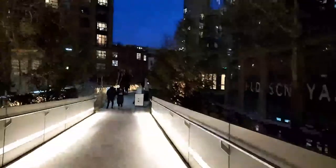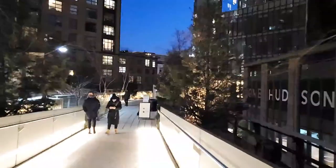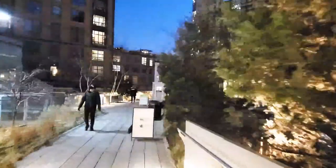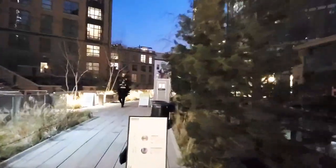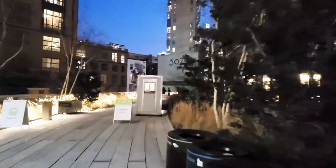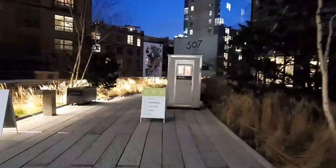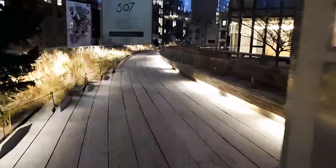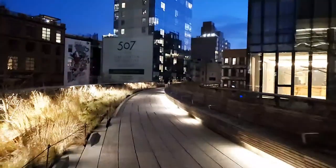Is this safe? I don't know. I remember when the High Line first reopened from COVID, that it was one way only and you needed to make an appointment. But now they opened it two ways again.